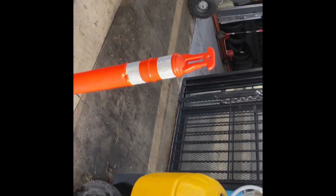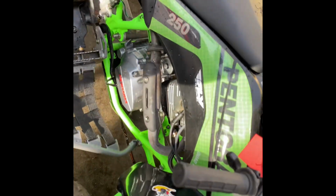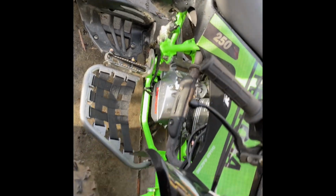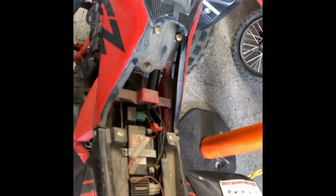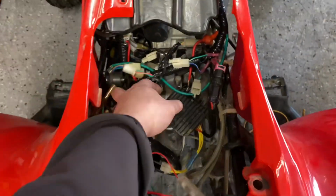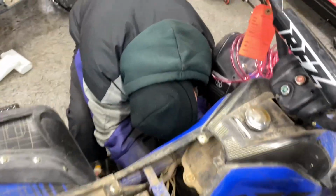So busy day overall. 250. Goped we did. I gotta bring this. Got other little projects. There's a wiring disaster in this one. Oh look, little Mickey's still not done.